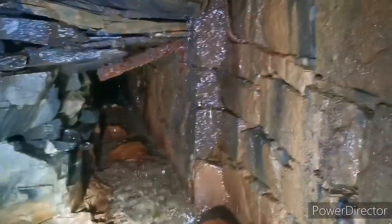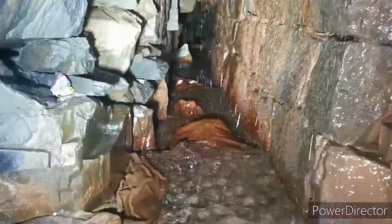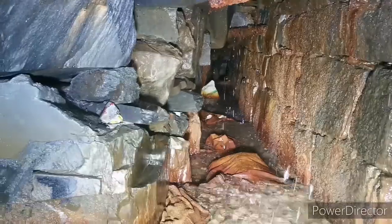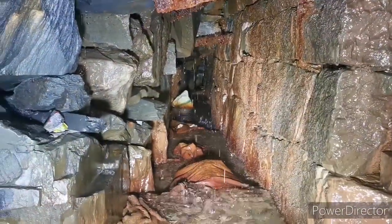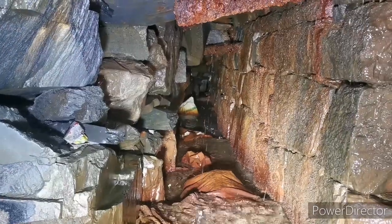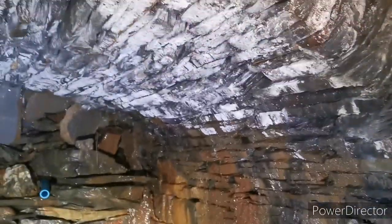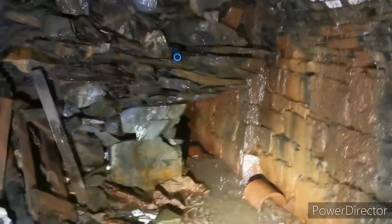Trouble is, you've got to crawl through this. I don't fancy crawling through that today. In the far end, that gets to an incline. Oh, this is best done on a very dry day, where there's a bit less water. Yeah, and that leads to another incline going down. Right, time for another squeeze then.